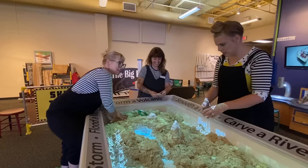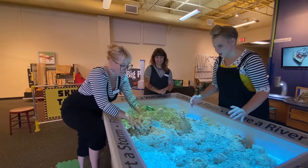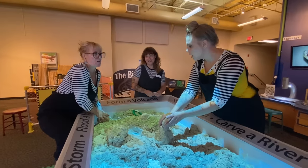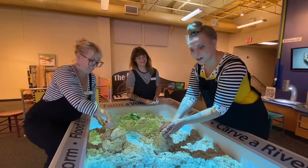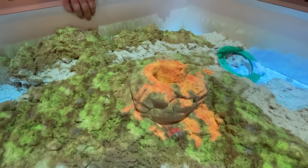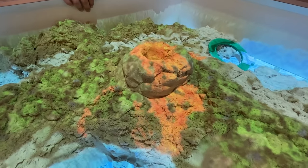Exactly. What about in like Hawaii? Hawaii is a US tropical island. And you know what we can find there? What? Volcanoes. Are you telling me that we're gonna be able to make a volcano in this sandbox right now? Mm-hmm. What? Lava? Oh, it's erupting! This is so cool.